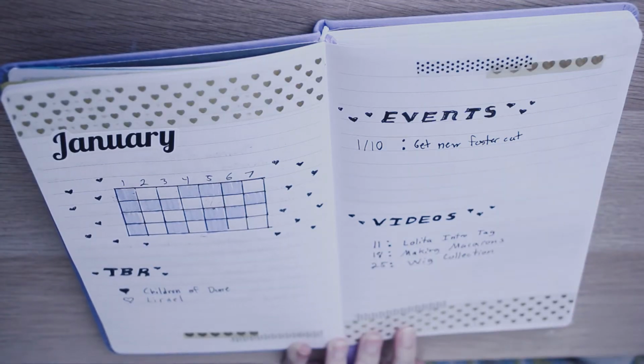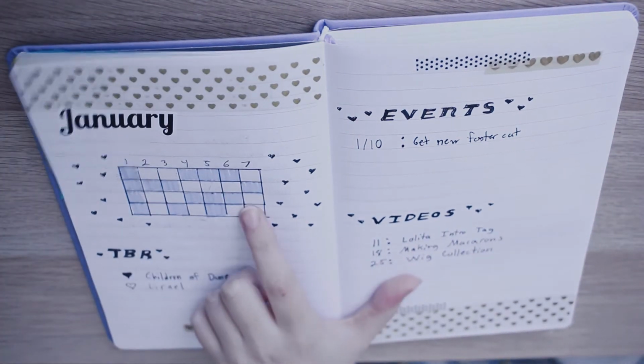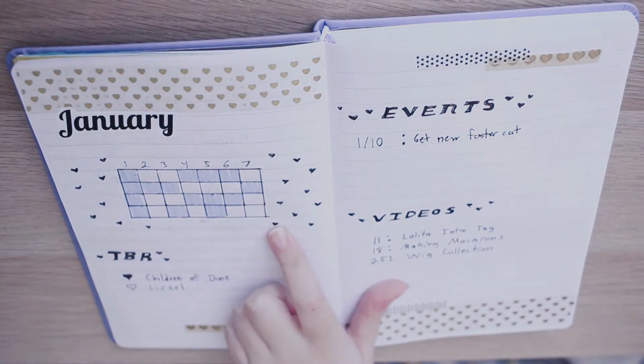The next spread is the one I did for January. This one is also pretty minimal. I definitely didn't do as much reading in January as I feel like I should have. I kind of had a couple stretches of days where I just wasn't feeling it.